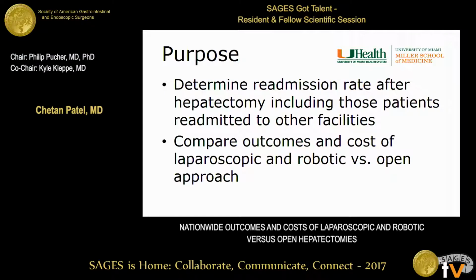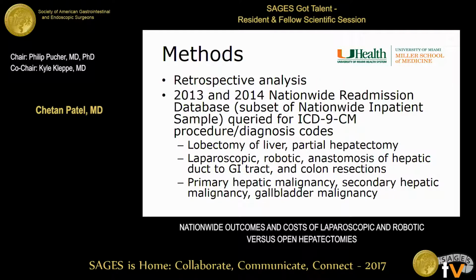So the purpose of our study was to determine readmission rate after hepatectomy to include the patients who were readmitted to other facilities, and also to compare outcomes and costs of laparoscopic and robotic versus open hepatectomies. This was a retrospective analysis. We queried the 2013-2014 nationwide readmission database for procedure and diagnosis codes.